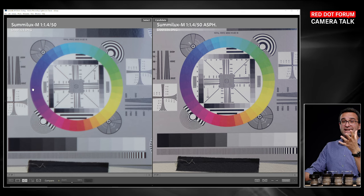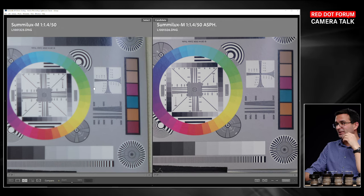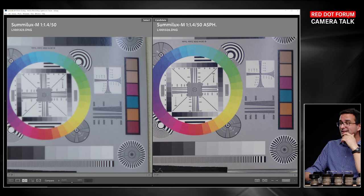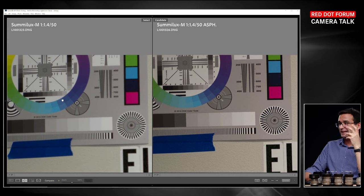This is the beauty and also the downside of vintage glass: the corners are basically mashed potatoes. So that's what it is. This is mashed potatoes. It's soft. I mean, this is extremely good performance on the right in the corner from the aspheric. I mean, look at that.